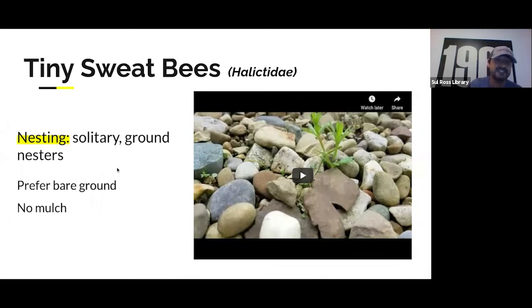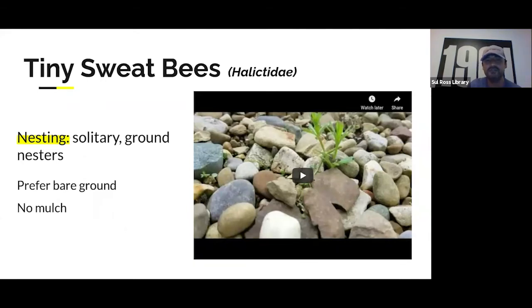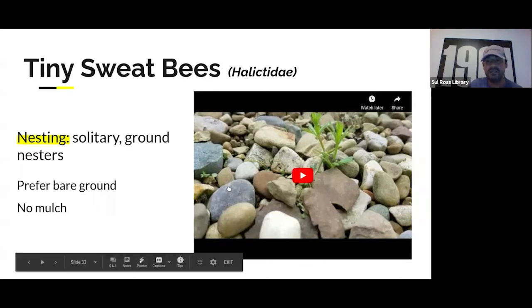As far as nesting is concerned, they are solitary and they are ground nesters. They do prefer bare ground and they don't like mulch. Sometimes people will mulch everything left and right, but these bees do not like it. So if you're trying to bring some in, leaving that bare ground, just natural bare ground, your odds are going to increase. Let me play this video, guys.